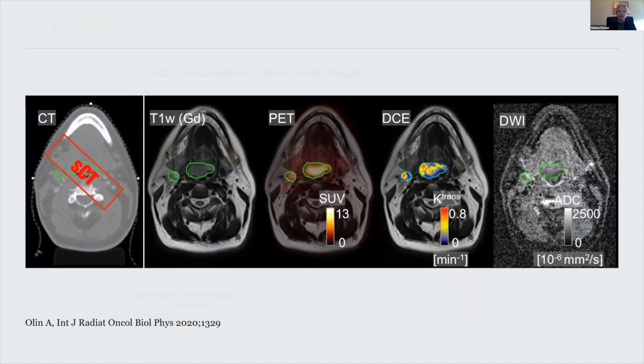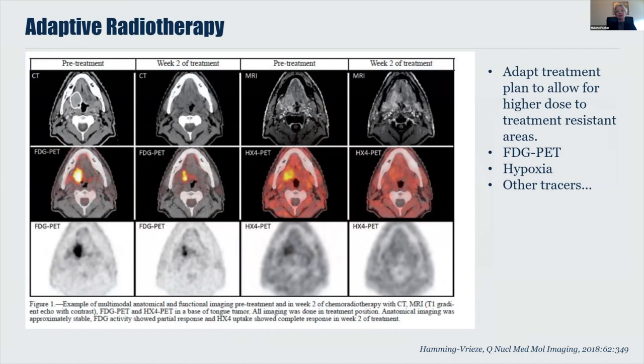So you can get the CT from your MRI and you can get the functional and anatomical information you need to plan your radiotherapy. This also opens up perspectives not only for dose planning initially in radiotherapy, but also to do adaptive radiotherapy planning during treatment, again, to address the most treatment resistant area of the tumor. And there are currently studies ongoing with this aim, for example, here at KCL.